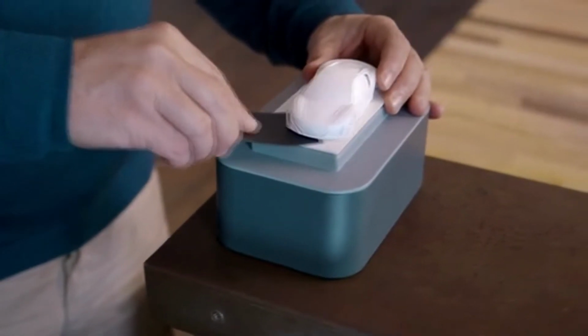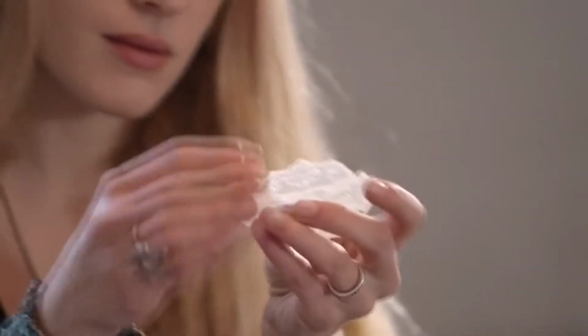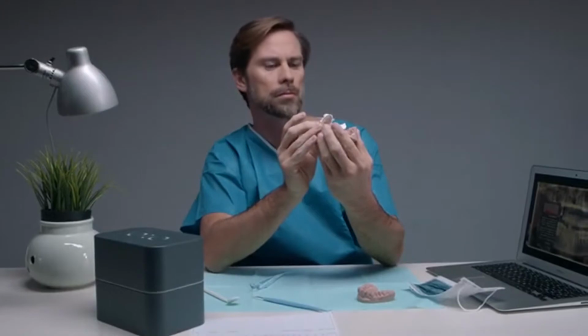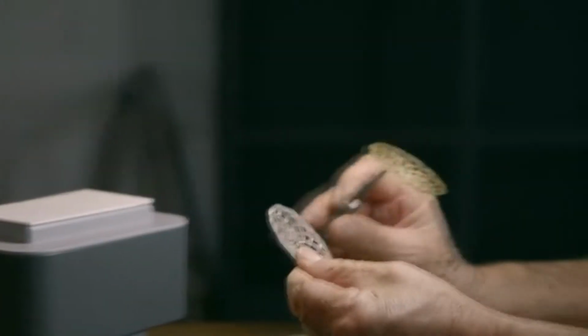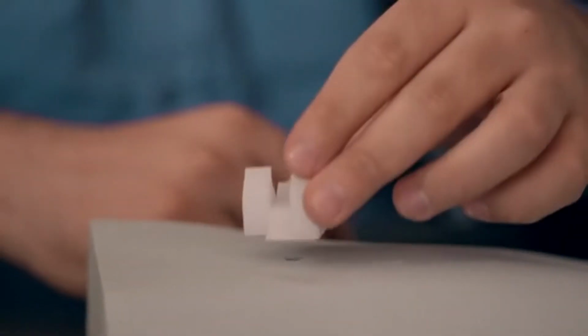After Olo prints your 3D object, all you need to do is rinse it under warm water. Olo has different resins for different jobs. Olo can print hard objects and flexible ones. Olo even has a castable resin that can be fused, so you can create an object in silver and gold or other casting metals. Olo's resins can be used to print translucent models to light up your designs.